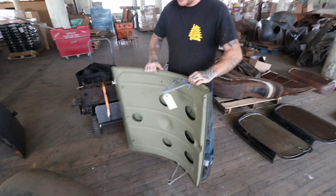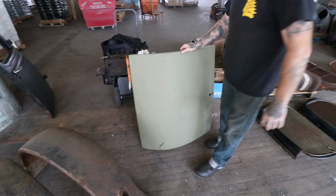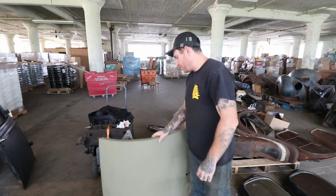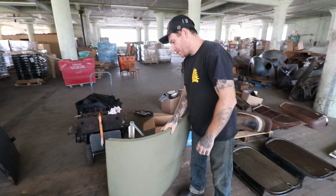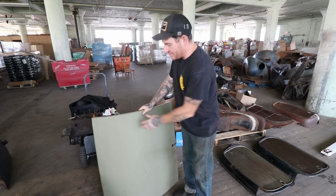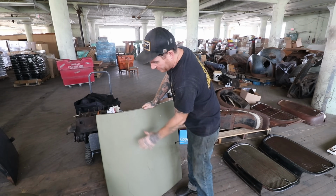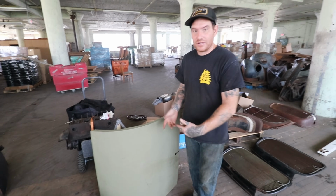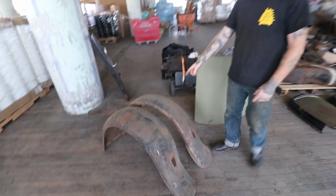So this was another good thing out of the batch of 32 stuff we got. It's a nice 32 trunk lid, rumble lid, trunk lid, no. Yeah, so we got this. This is really nice. It's just an oxide primer. A little pitted, but it's an original deck lid that is not all banged up and messed up, so that's really good. I bought these.